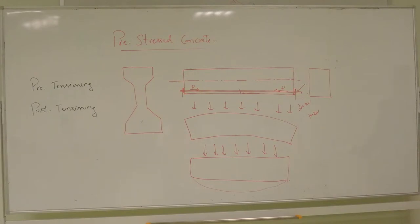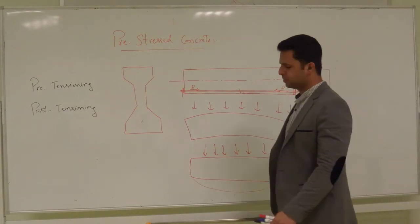Before putting the concrete, and the other one, after placing the concrete. For example, let's talk about pre-stress. It is the sixth slide. Now I'm talking about the six slides, because all the slides I have almost explained you. The pre-stressed, pre-tensioned concrete. So let's talk about pre-stressed, pre-tensioned concrete.